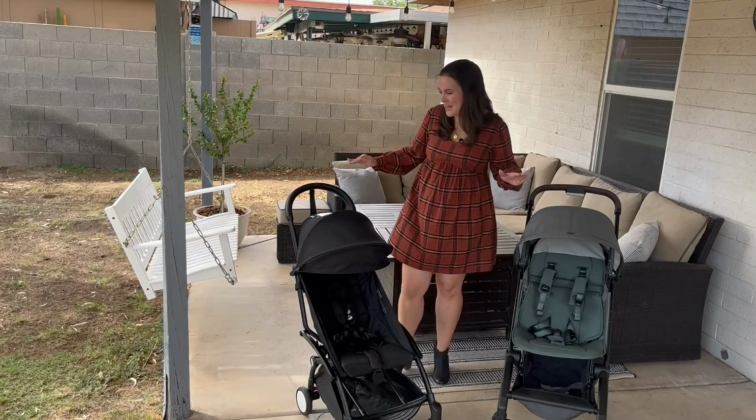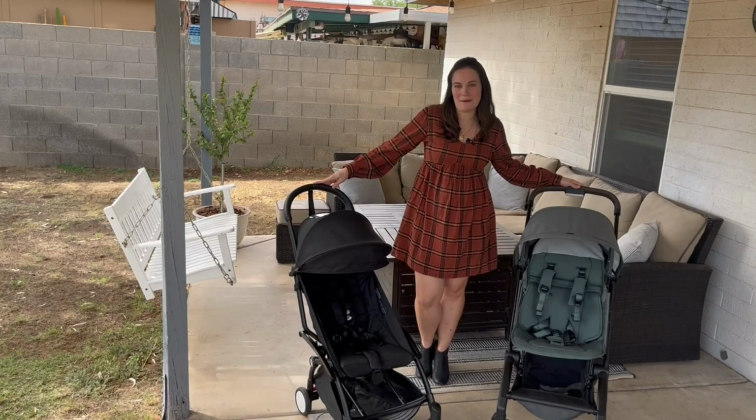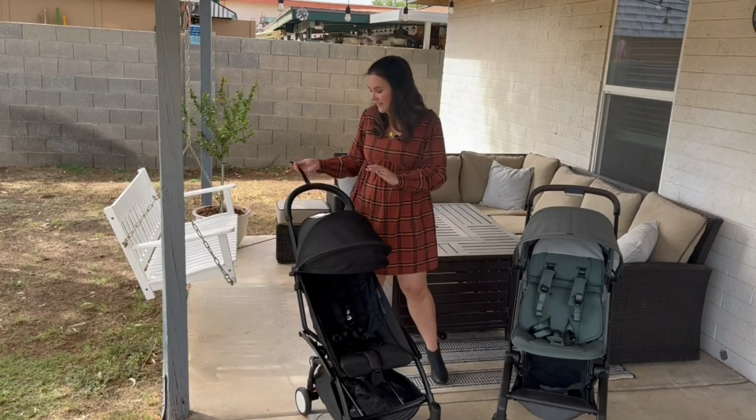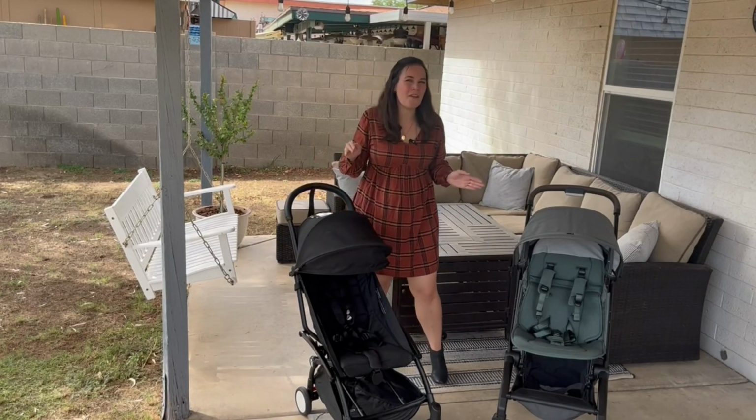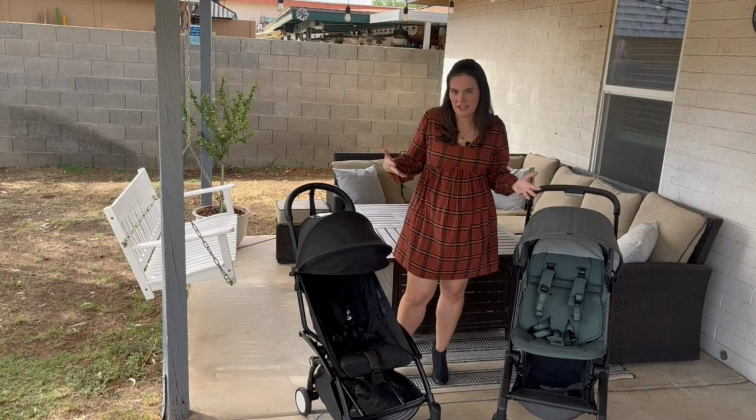Okay, so starting with the handlebars, these strollers are at the same height and they both have really nice leather handlebars. The one key difference is the Yoyo does have this safety strap, but I have found that that's not as essential on compact travel strollers as it is on jogging strollers.